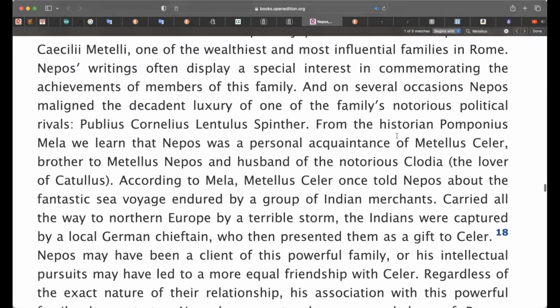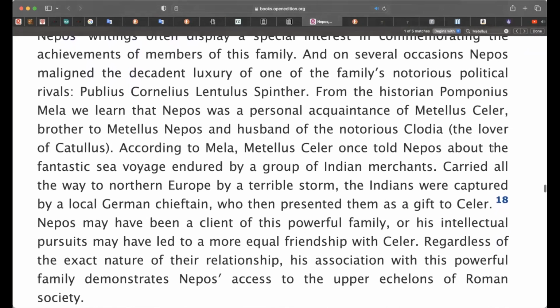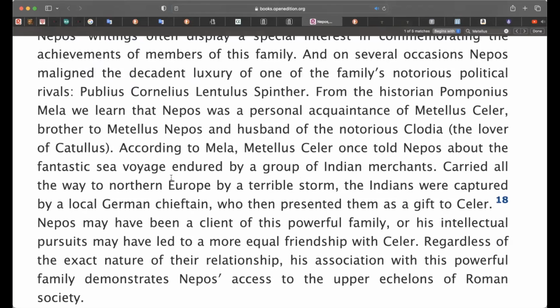From the historian Pomponius Mela, we learn that Nepos was a personal acquaintance of Metellus Celer, brother to Metellus Nepos, and husband of the notorious Clodia, the lover of Catullus. According to Mela, Metellus Celer once told Nepos about the fantastic sea voyage endured by a group of Indian merchants, warrior merchants, right? Just like in my video I was telling you guys, right? What did I call this? I said seagoing Americans, warrior merchants, vast trade empire. They were carried all the way to northern Europe by a terrible storm. The Indians were captured by a local German chieftain, who then presented them as a gift to Celer.